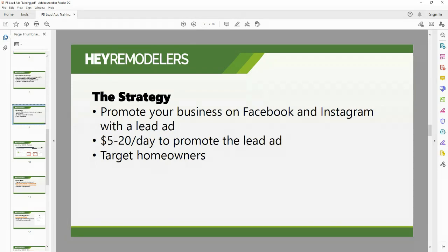Unfortunately, you can't target homeowners in Facebook anymore, but I'll show you some targeting options that we use that work well for our clients. And again, when I say Facebook, you advertise in Facebook for Facebook and Instagram. Since Facebook owns Instagram, you do all your setup and all the adjustments inside of Facebook Ads Manager.